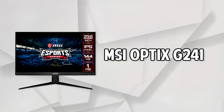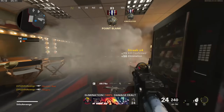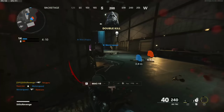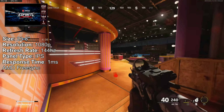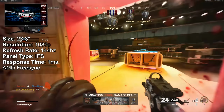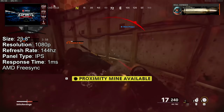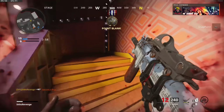To start out, we have the MSI Optix G241. I actually had a G series Optix monitor not too long ago, and it was pretty good. So let's check out how this one holds up. As for specs, it has a size of 23.8 inches, a resolution of 1920 by 1080, meaning it's 1080p, refresh rate of 144 Hz, an IPS panel, and FreeSync anti-screen tearing technology. Based off of those specs alone, it's super easy to say that this is a phenomenal monitor for its price.